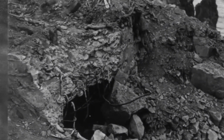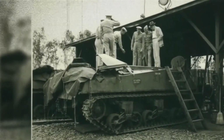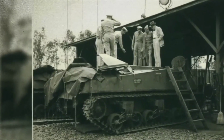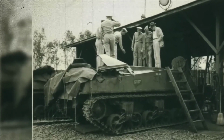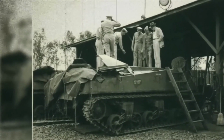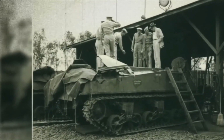Japanese defenders adapted their tactics. They concentrated anti-tank fire on flame tanks. They targeted fuel trucks supplying them. They attempted suicide attacks with magnetic charges. 3 flame tanks took damage from Japanese anti-tank guns, but armor held. None were destroyed. The CBH-1 systems survived impacts that would have disabled conventional equipment.